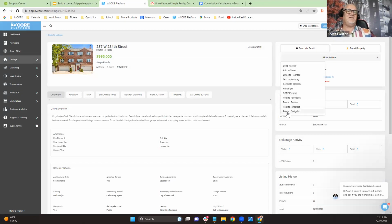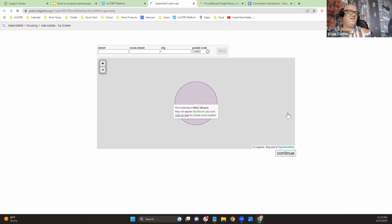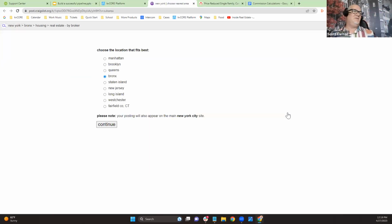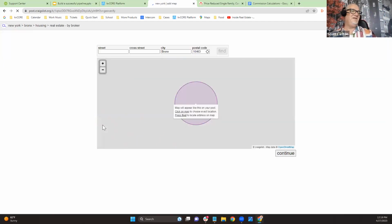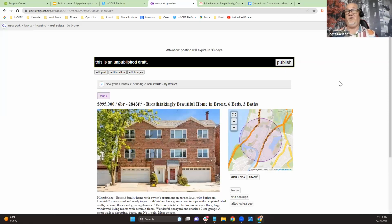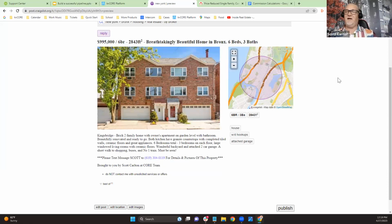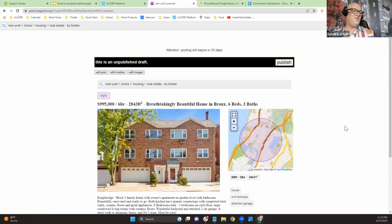So here for Craigslist, I just hit post to Craigslist. And look, no hands. Well, now I have to actually choose the city, but the area, but there we go. But it all does it for me. And it's people you don't know. So if you're a more time than money individual, this is kind of a fun tool to use. That'll help you generate leads and get them to come to you.